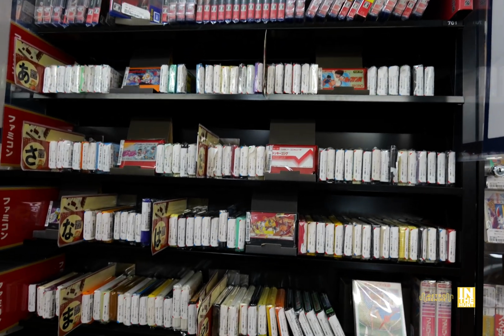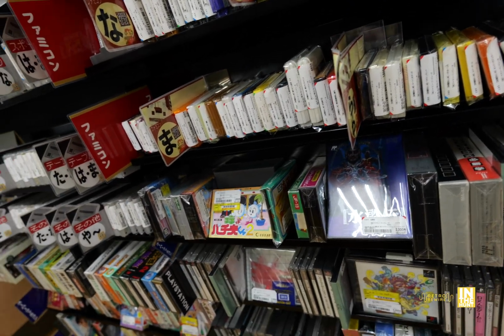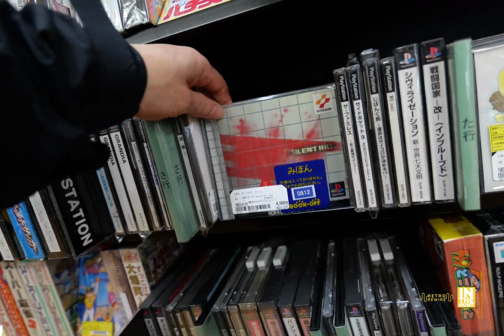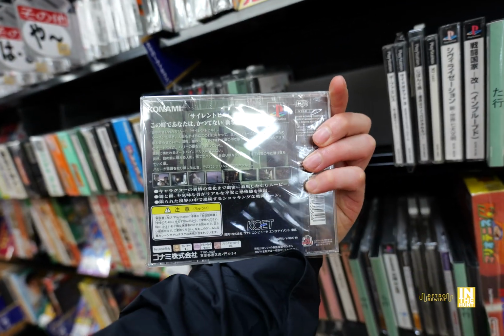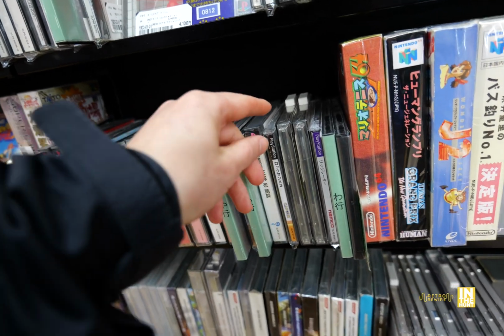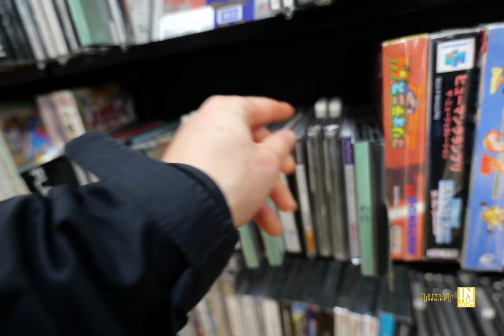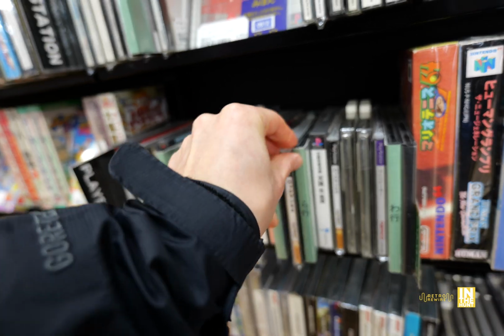And what else do we have here? Just more loose carts. Could be digging in the carts all day. Then we have a copy of Silent Hill. Now this one is climbing in price too. 4,100 yen before sales tax. Now that one, all the voices are in English, but a lot of the menus are going to be in Japanese. But it's still very playable. We got some Rockman X4, 10% off.